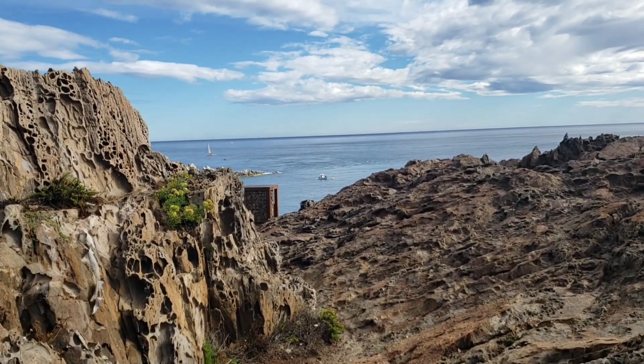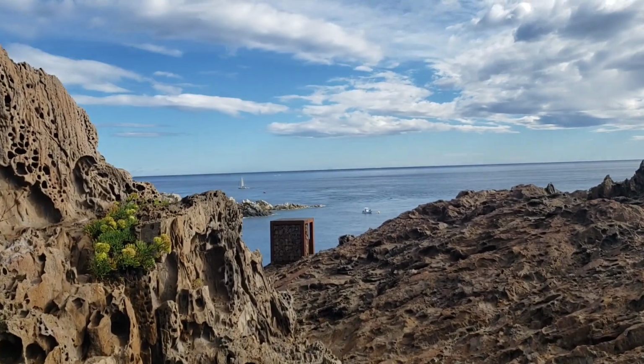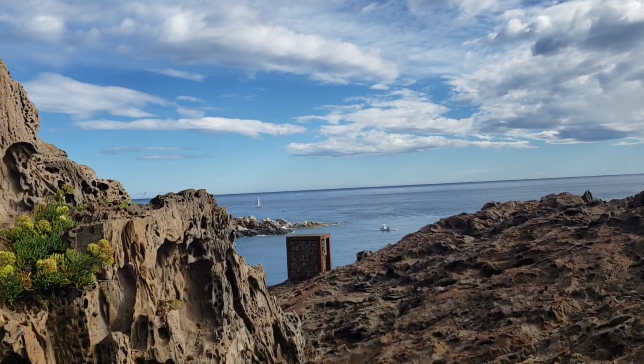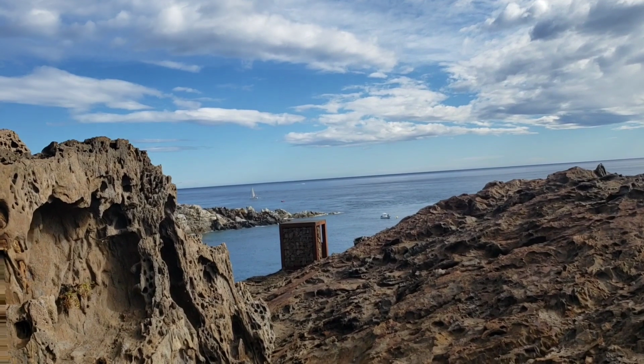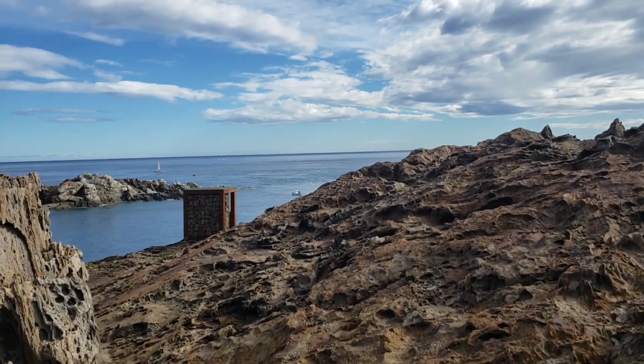We stopped by the tourist information and they confirmed that we weren't going to get a medal, not even a baseball cap. You have to make your own medal, she said. A bunch of tightwads. Well, hello everybody. We're sitting here at the end of the earth at the Cap de Creus. The easternmost point on this Iberian peninsula.